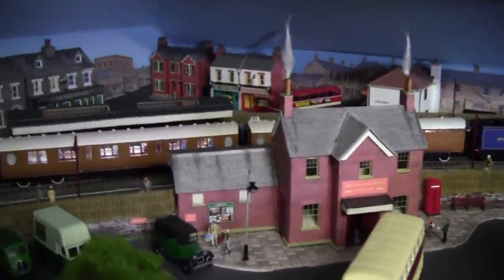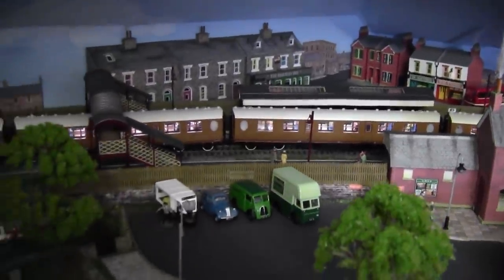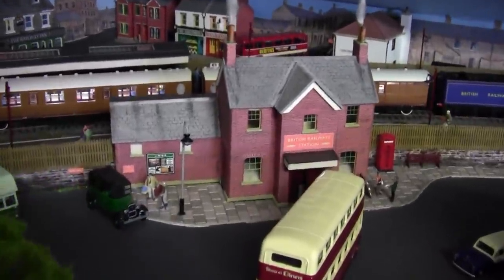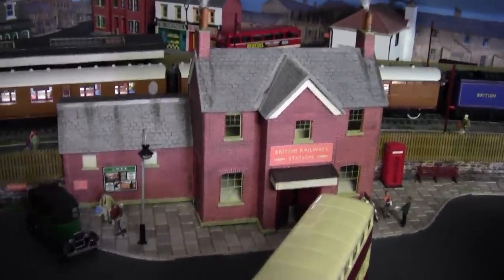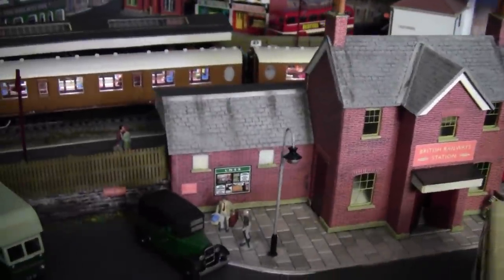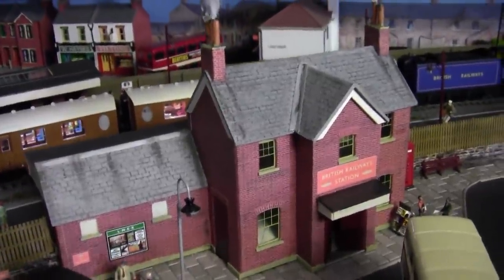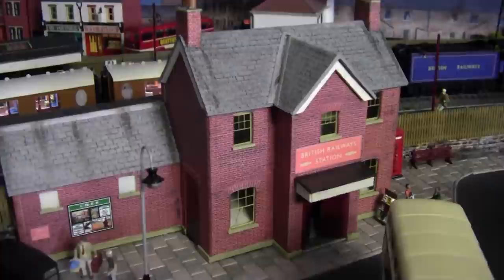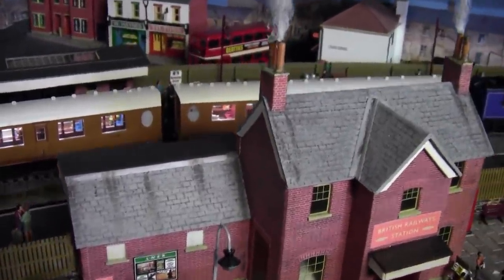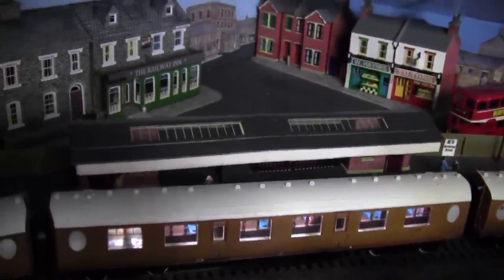So let me tell you a little bit more about the High Shields area. The station itself is a super quick kit, slightly modified. All I've done there is added the side building and covered it in brick paper and enhanced it a little bit. And that's all I've done with that. And the other half of this super quick kit is on the other side of the platform there.